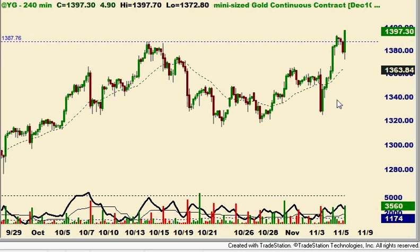Gold made a new high. It just keeps on trucking. That said, we are up against resistance in this area around the nice even number of 1400, and so we shall see. That said, there's no pattern that I see that indicates a high yet. Certainly there's no impulsive action to the downside, so let's wait and see on gold.